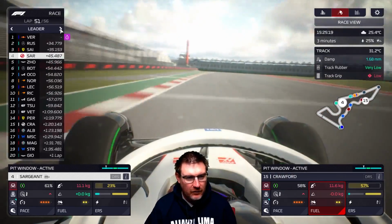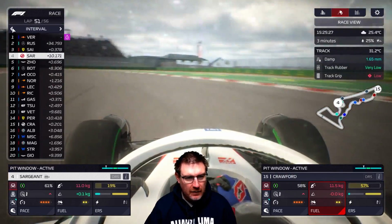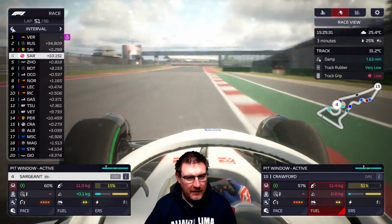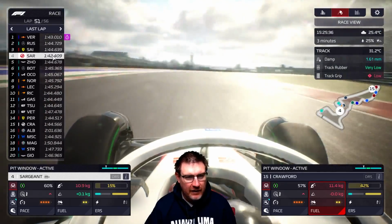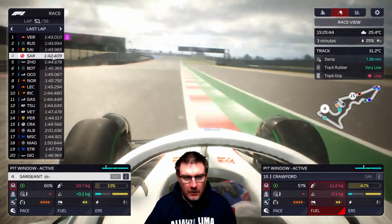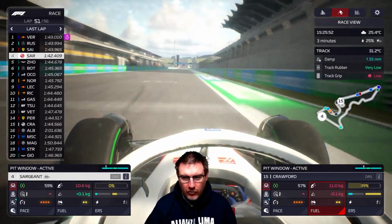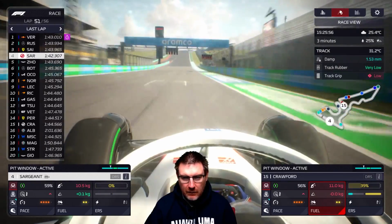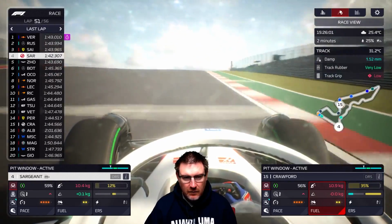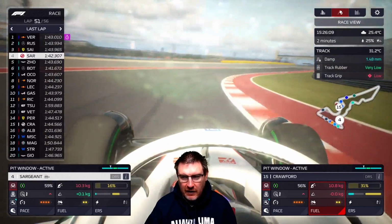What sort of tyre life are these guys looking at? Yeah, see, they're absolutely desperate. So they're going to have to stop again anyway. We're 10 seconds behind Sainz, but at our current rate, we would catch him before the end of the race anyway. I think maybe one more lap, and we're going to want to do this. Would be my guess. And of course, we will be able to push very hard to the end.